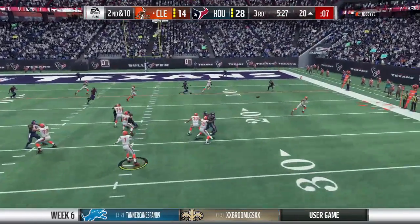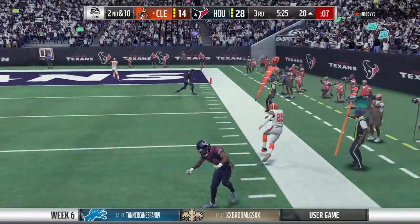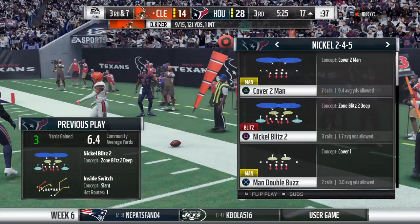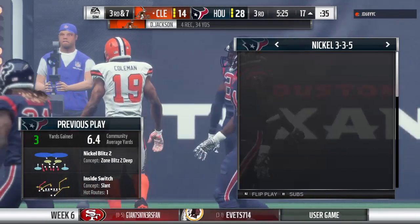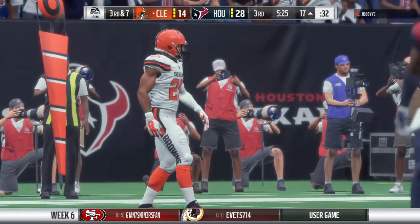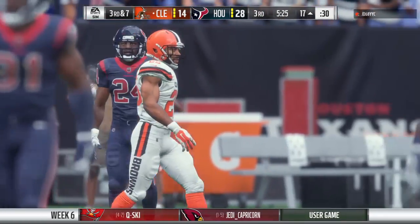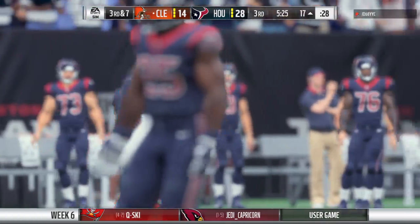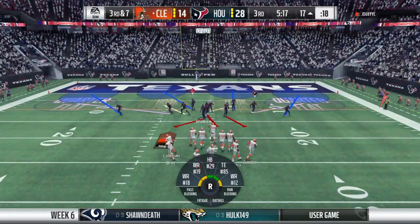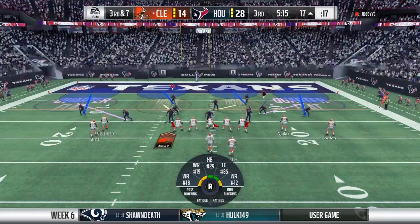A second down throw now for Kaiser, and he's going to find his man out of the backfield. That's complete, and he'll go out of bounds in the red zone just inside the 20. Call it a gain of 3. And all of a sudden here, it's third down. So still in search of the first down after that last completion.